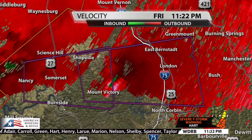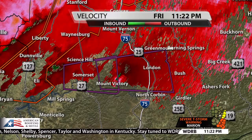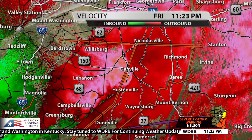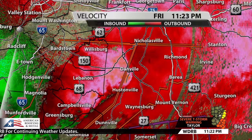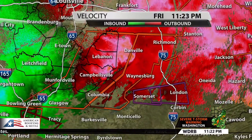It's horrible when you see it in the afternoon. When you see something like this at night, you just know how bad it can be. Hopefully, like I said, it weakens before it gets into London. I suspect if it doesn't weaken before it gets in London, we may see them go tornado emergency. Right now, they have not. We're not that far away from the worst breaching our viewing area.